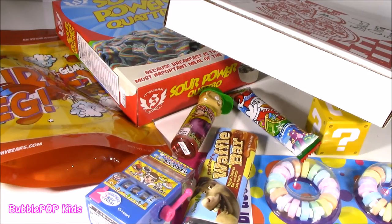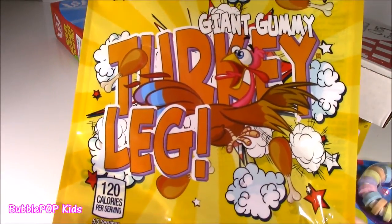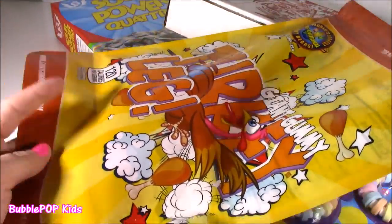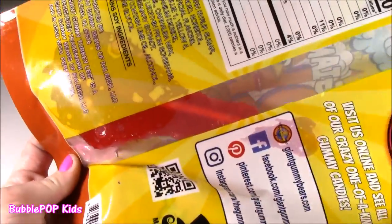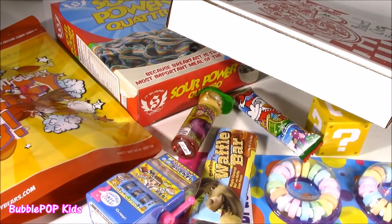Super huge candy. This one is giant gummy turkey leg. Ew. This package is gigantic. Kind of looks like a beef jerky bag. Ooh. It's red. It's red? That is a beautiful looking candy, Bubble. Like, seriously, love you. Final little goodies we have.